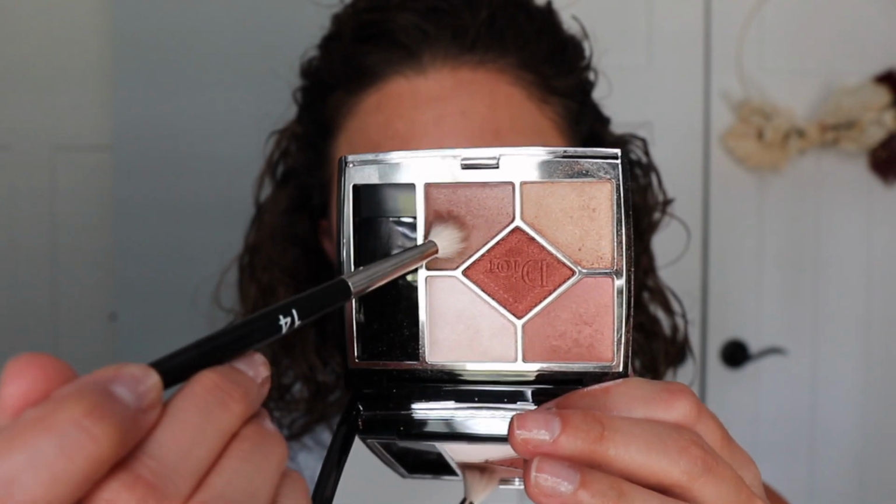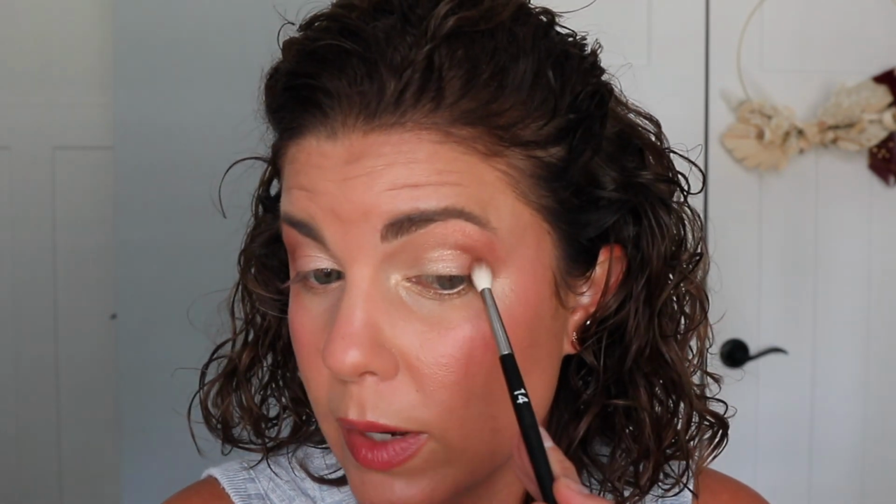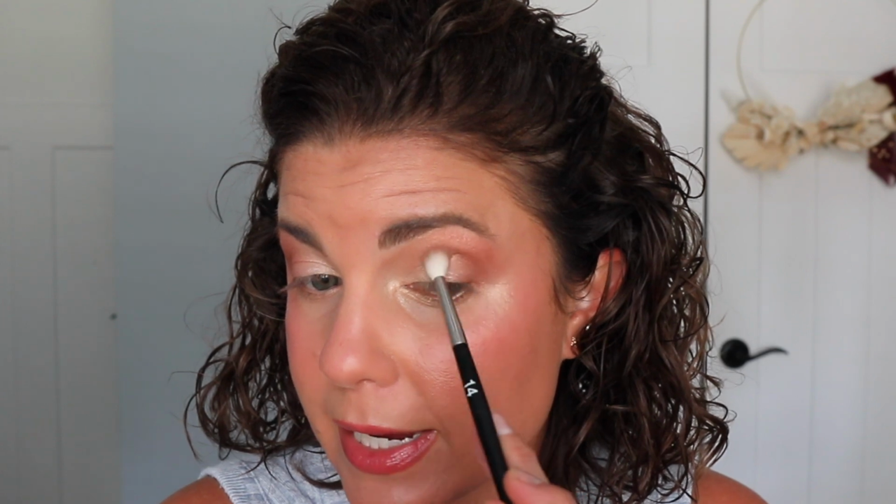All right, this is the last shade that I'm going to play with today. It is definitely a taupe as well, but a little cooler. I feel like the first one was a little warmer. And I am going to put this in the crease and blend it up like that. This one does have that sparkle as well. And it gives some depth.